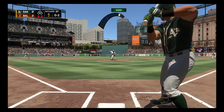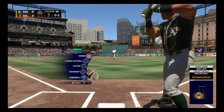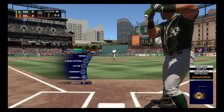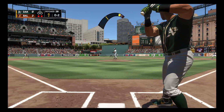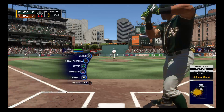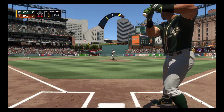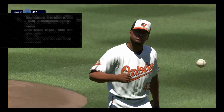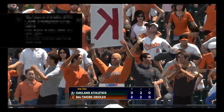Another 0-2 pitch. Chop foul over towards the dugout. Well, that's 3 foul balls in a row. He's definitely battling up there. Another foul ball, and this battle will continue. And a fastball called strike 3, and the side is retired. 1, 2, 3 go the A's. They trail it here 2-0.